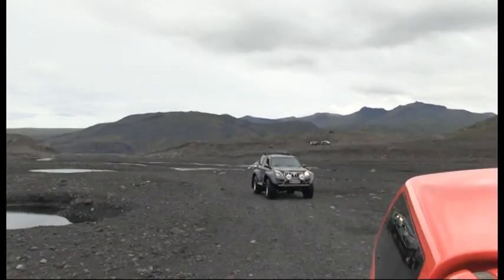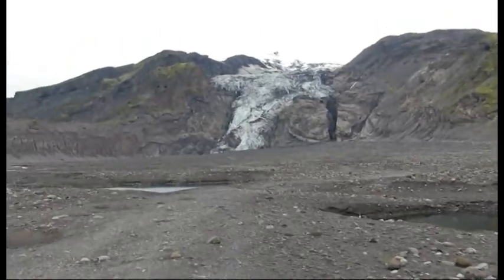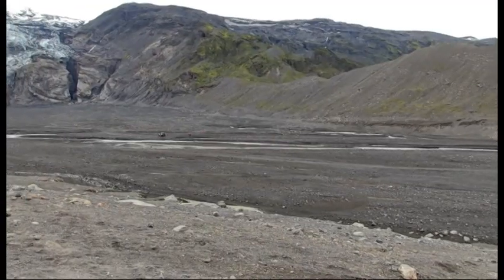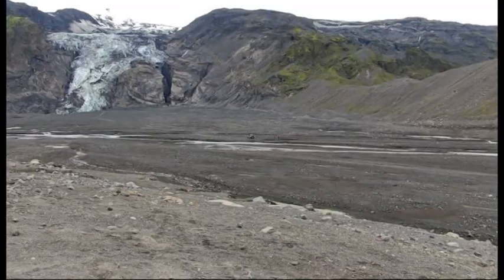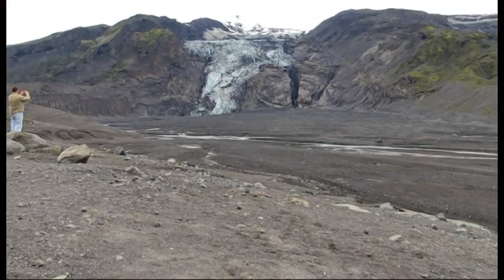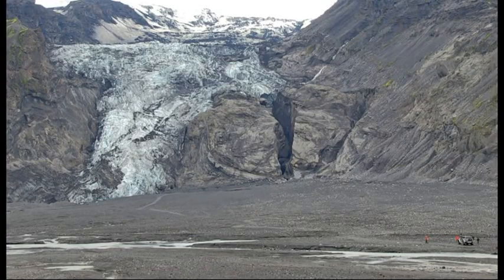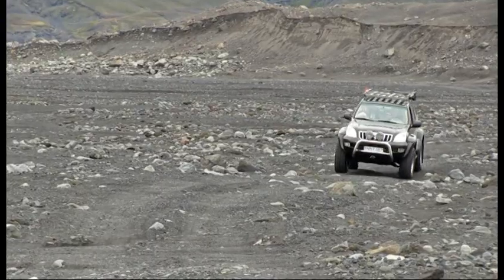This used to be a glacial lagoon where we are right now. It was a lagoon full of icebergs that were breaking off the glacier. And where we have our trucks now, you can see where the land was before that made the lagoon. It's washed out because of the flood that came down.